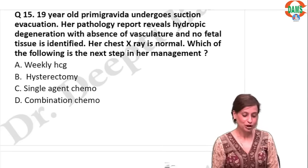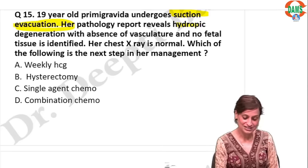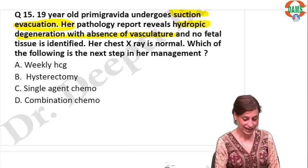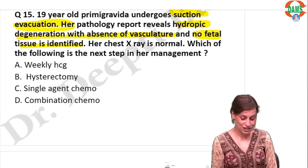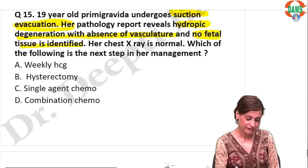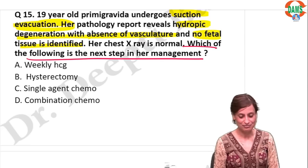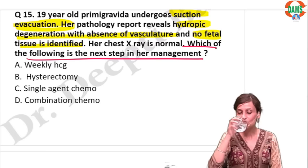Your patient has undergone a suction evacuation. Her pathology reveals a hydropic degeneration with absence of villi and no fetal tissue. Her chest x-ray is normal. Which of the following is the next step in her management? Quickly everyone, commit your answers.